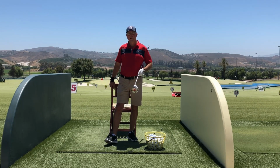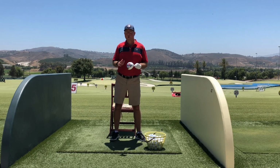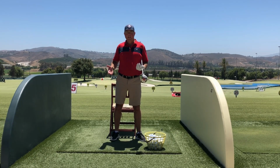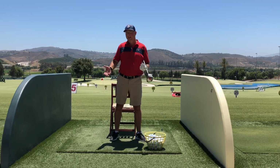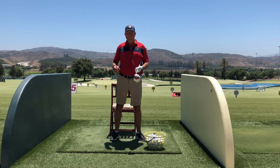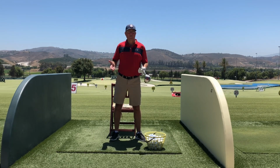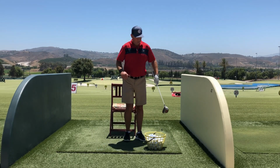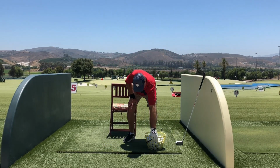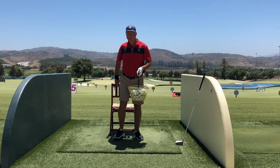Now let's get right into it. Most golfers who aren't hitting the ball as far as they should often think that hitting a ball far is a function of strength or age or size, and it really isn't. I'm going to show you these two keys, and it really is kind of this simple. Really what we're going to be after is quickness. So let me show you key number one, and that's in the pivot.